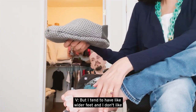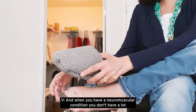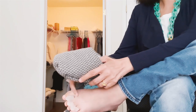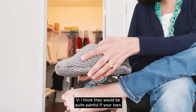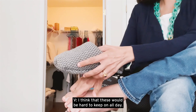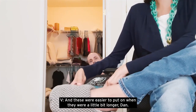But I tend to have wider feet and I don't like my toes to scrunch together. And when you have a neuromuscular condition, you don't have a lot of control over your toes. And so I put these toe separators in to keep my toes from overlapping and squishing together. But I have to say, I think they would be quite painful if your toes fully overlapped one another. I think that these would be hard to keep on all day. And so you can just slide the foot right in. And these were easier to put on when they were a little bit longer.